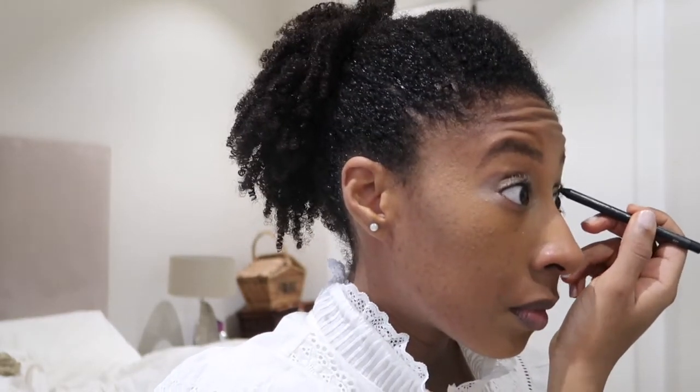As I said, I'm going with this easiest look. Then tight lining with the McPhee line. I'm wondering whether or not to start doing a winged liner. I'll think about it tomorrow. I'll see tomorrow if I have time to do a winged liner. Today is a Monday. I can't be bothered.